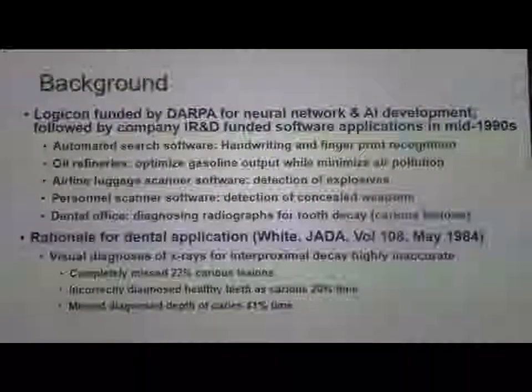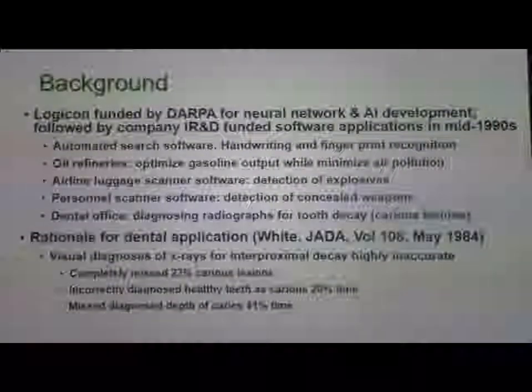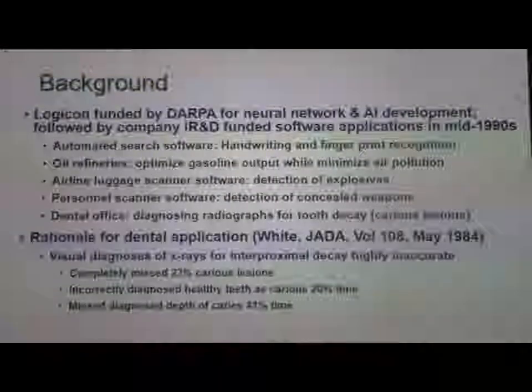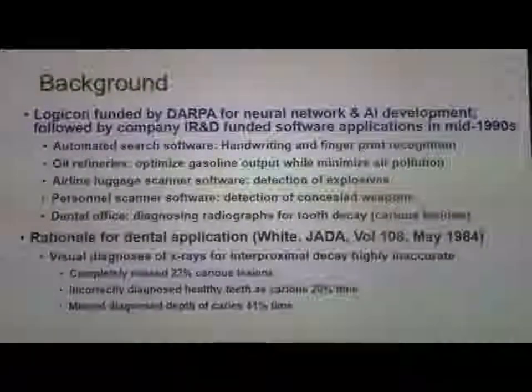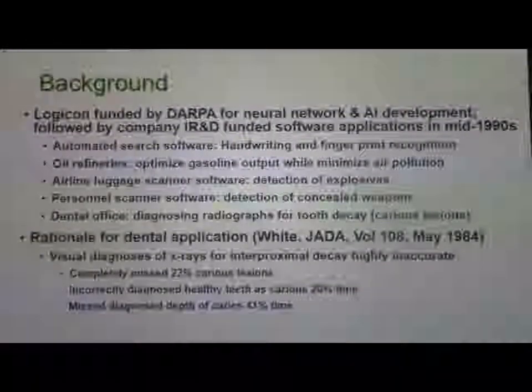But the dental application at the bottom is the one I'm going to talk about today. And it was a very unique application, which we had absolutely no competition for and which has worked out with great success. Why is it important?